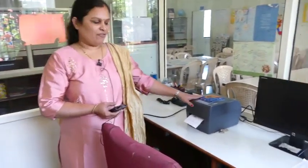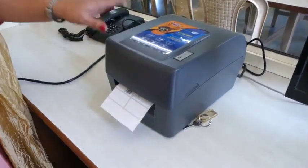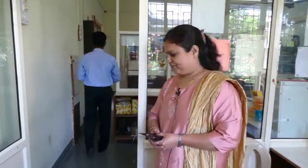Nowadays we use this barcode system for the automation of libraries. We have given barcode numbers to the books, and we will be using this barcode system for the issue and return of books, and this will make our work easy. Now we will move to our new arrival section.